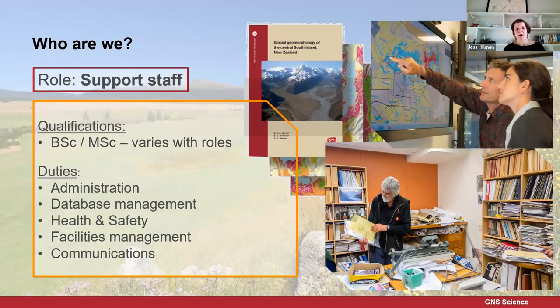And then finally, there's the support staff. So this is the background side of GNS that you don't necessarily read about in our publications, but we wouldn't function without them. The qualifications required for these roles can vary hugely. It depends on exactly what's involved, but it could be anything from a bachelor's up to a PhD. And this covers everything from administration, database management, health and safety, so with all our field work, facilities management, and also a big one is science communication. So helping us get that information out to the public and communicating it in a way that's meaningful.